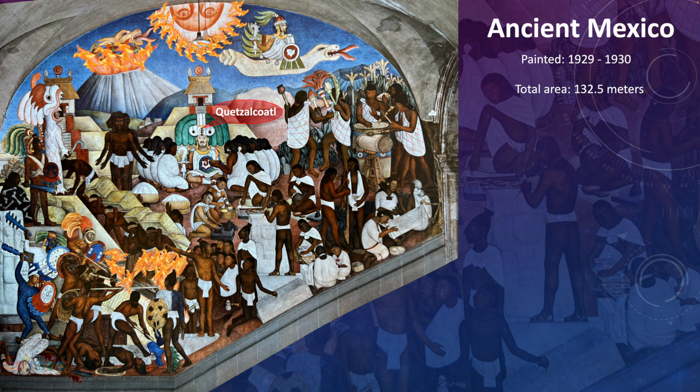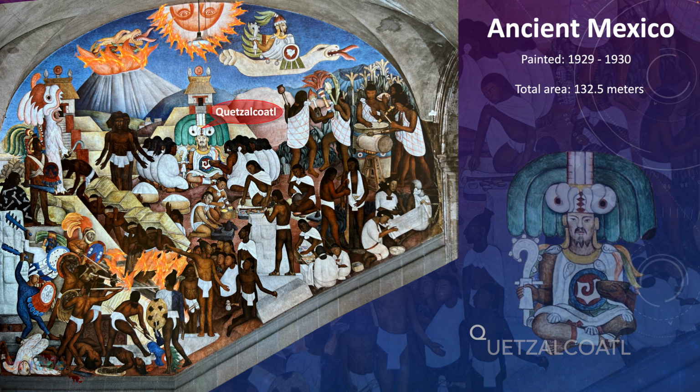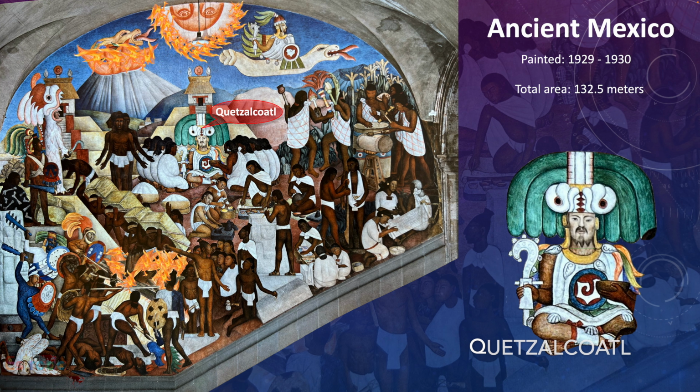Quetzalcoatl sits center stage and is a symbol of wisdom in ancient Mexico for millennia, most notably in Teotihuacan, as a feathered serpent, and to the Mexica, better known as the Aztecs, he's called Quetzalcoatl. He's a Mesoamerican deity, which he was, and also the name of a ruler for nations like the Toltecs, which he also was. And Quetzalcoatl was also associated with the arts and sciences.